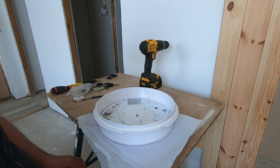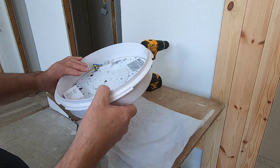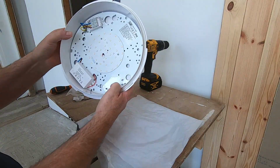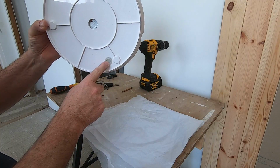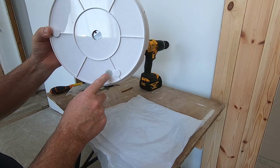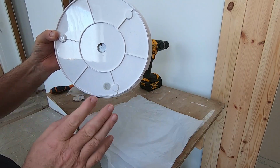Time to install the bathroom light, but I've taken this apart and it's got an LED array in the middle. There's plenty of room in here for cabling and everything, but the problem is the cable entry is away over here, whereas in most ceilings the cable entry is in the middle of the room. So this would be about 4 inches offset, which really wouldn't look good.